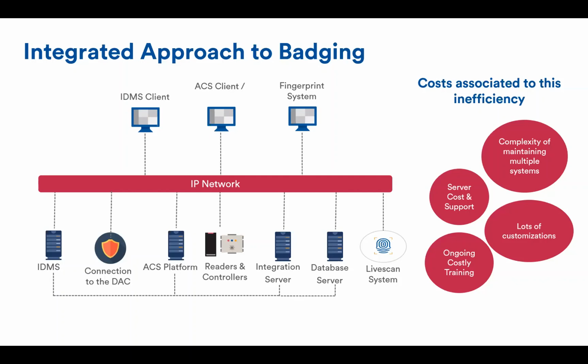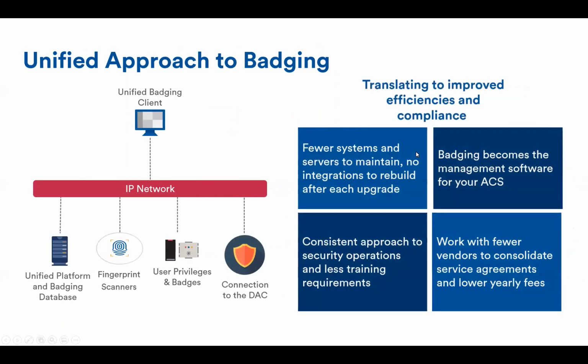But traditionally, you have an identity management client, which is your own GUI, your own user interface. You have an access control client that does what it does. You have a fingerprint system that does what it does, and you have all these other systems. The idea with our badging solution was, let's take all of that and turn it into one GUI. The same GUI that you use for access control is the same GUI you're going to be using for your badging. The same GUI you use for your reporting, the same reporting engine even that we use to run video reports or LPR reports or intercom reports or any activities in the access control. Guess what? It's the same reporting system, just with different parameters for badging.